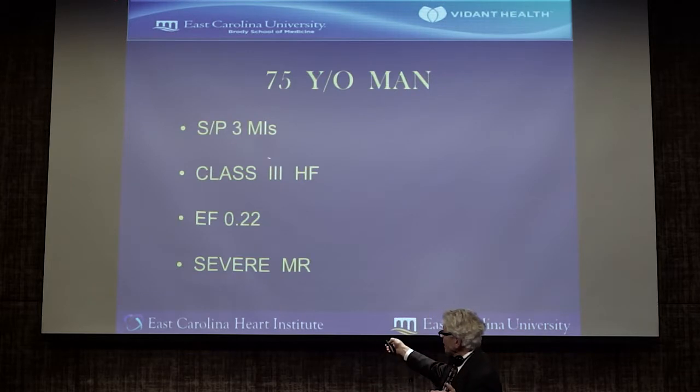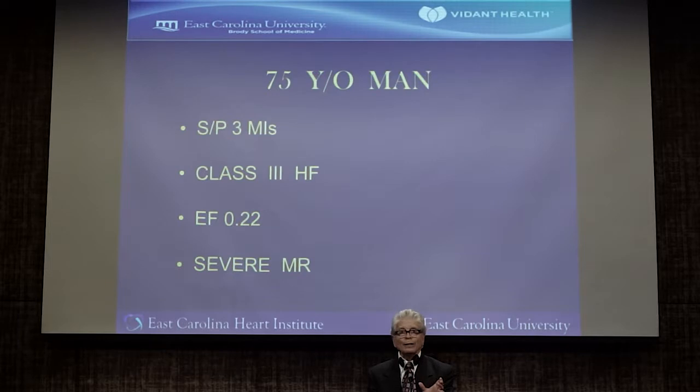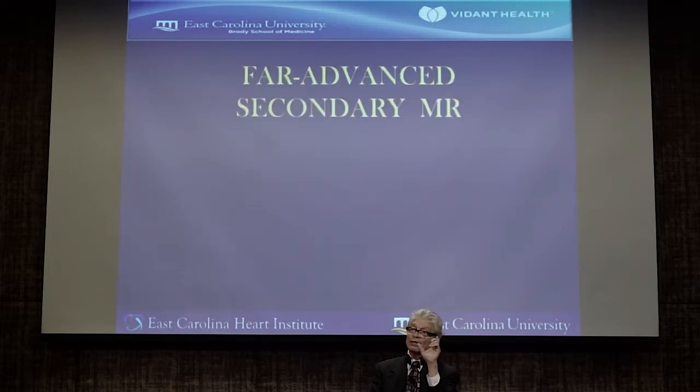This patient's had 3 MIs, has severe LV dysfunction, and the consequence of that, the pulling apart of the papillary muscles, the left ventricular annular dilatation, regional wall motion abnormalities that cause the valve to close poorly, has created secondary MR. There's nothing wrong with the valve. It's the ventricle that has caused the valve to leak. He has far advanced secondary MR.